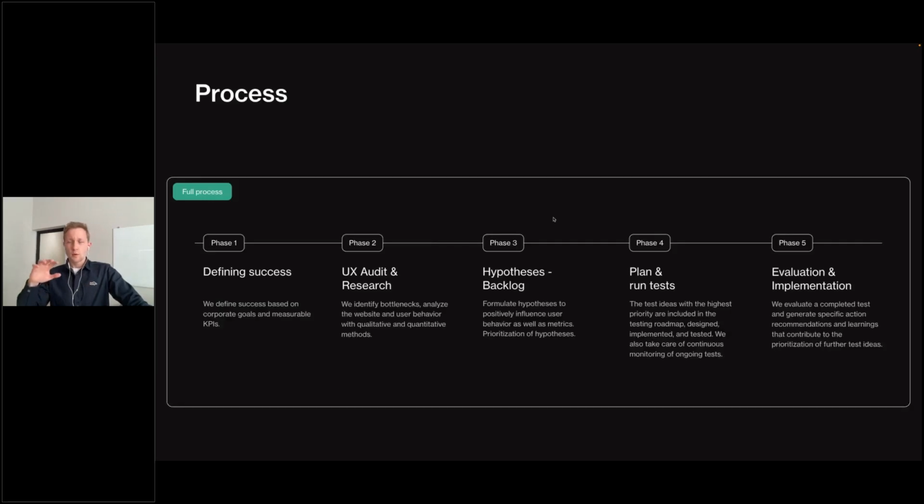And I probably won't go into every single step, because this would take way more time than we have today in the scope of this presentation. But one thing, if we start looking at how we as an agency start experimentation with clients, we usually have a couple steps, a couple phases, and then I'll go into the next step.